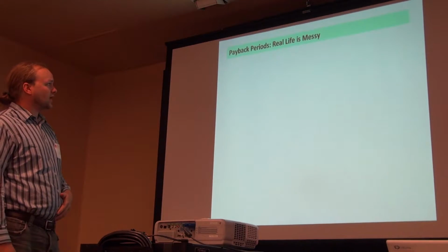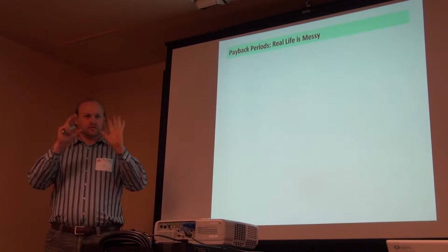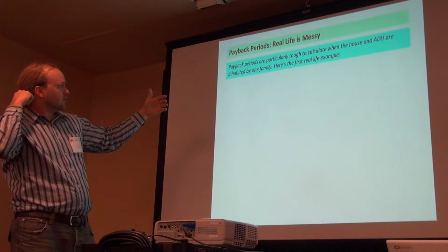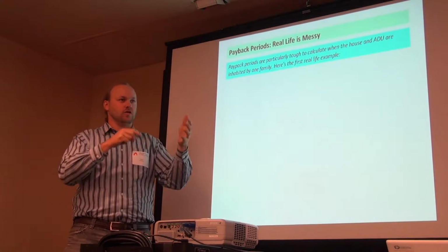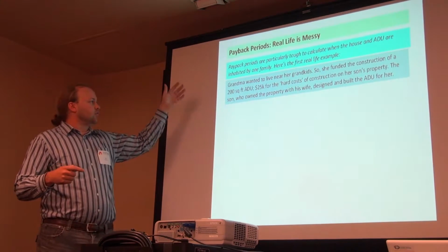The reality, though, is that the payback periods are really messy. So this is a real life set of scenarios I'm going to provide. I'm going to start off with a multi-generational family model, living in a house and ADU, to show you the messiness involved. So, a real life story here from Portland.